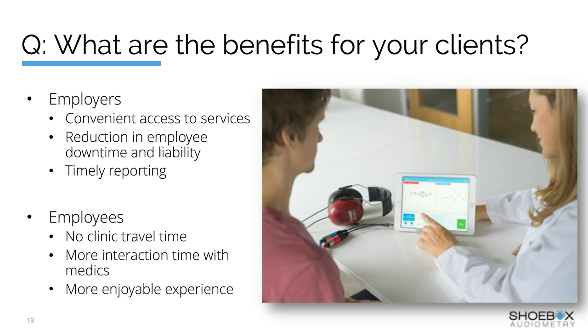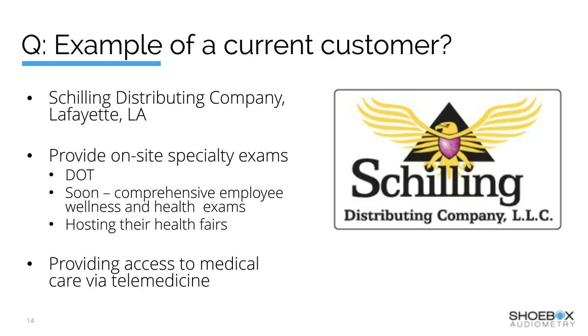What I would like to do, if you wouldn't mind, is look at an example of one of your current customers. And that customer is Schilling Distributing Company in Lafayette. So maybe we can take everything that you've said today and apply that to one tangible example of how you're using this new technology to offer state-of-the-art, cutting-edge technology, but really an industry-leading level of service to your customers. Can you speak to me a little bit about Schilling and how you provide services to this company in particular?